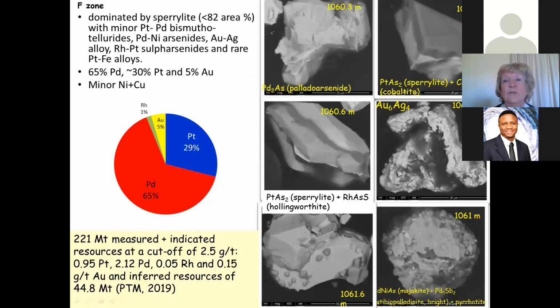And if we look at the mineralogy, whereas the T-zone was dominated by bismuth tellurides, the F zone is dominated by sperrylite with minor bismuth tellurides. But again, the scale bar on most of these diagrams is 20 microns. This one is 30 microns. So again, you can see the grains are nice and large and simple. And there's a little bit more alteration down in the F zone, as you might imagine, with olivines, etc. down there. But again, the metal basket is very different, with 65% palladium, 30% platinum, and only 5% gold in this F reef.